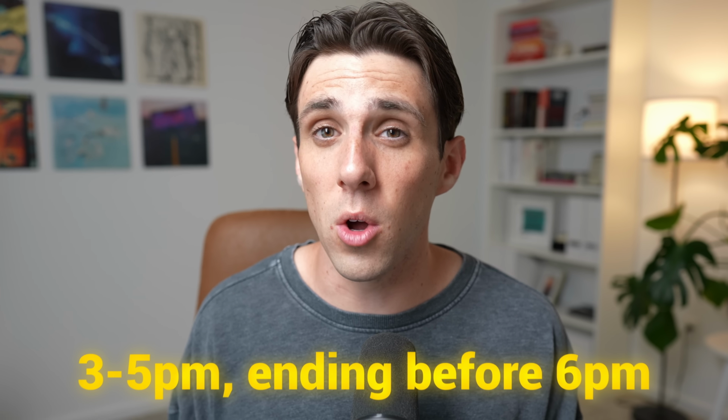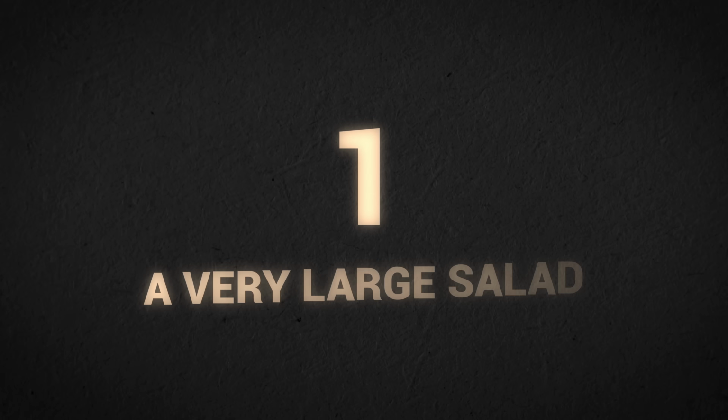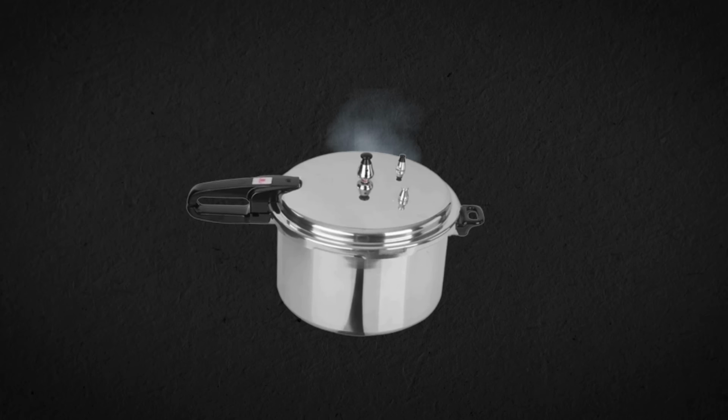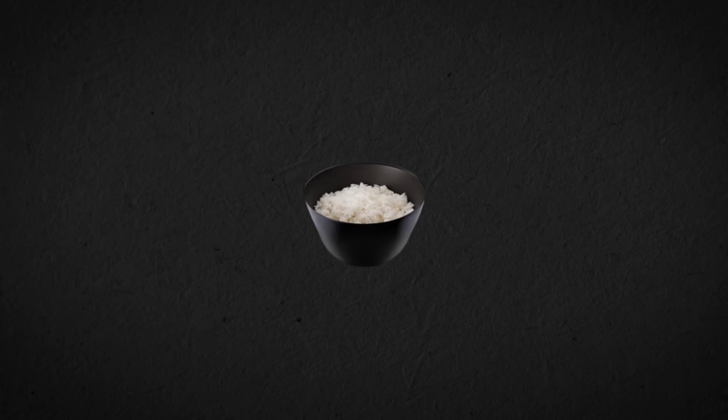According to his website, he'll try to have dinner between 3 and 5 p.m., no later than 6 p.m. though. And there are 3 main components to his dinner. 1, a large salad. 2, some sort of meat. He goes into more detail on this in his website, but he'll have either some chuck roast, meat that's been grilled in an infrared grill, or pressure cooked chicken breast. The 3rd component of his dinner is a side, usually of sweet potato, squash, mushrooms, rice, or steamed broccoli. Dave notes that he usually douses these sides in grass-fed butter.